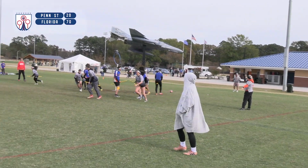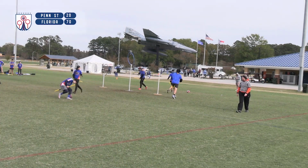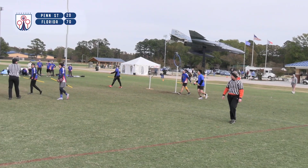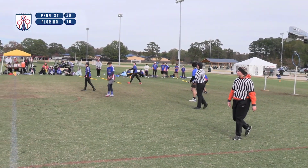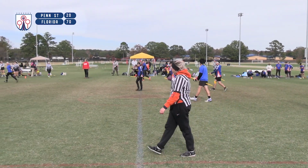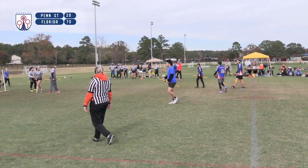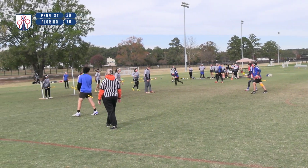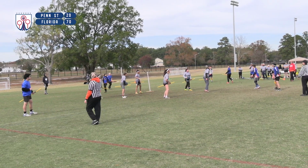Pearson scores. That is the second goal for Penn State. Score is 70-20. Had a lot of opportunities. Yeah, they've had trouble finishing. Since it seems like these teams, unless something very funky happens, will be playing each other shortly after this, Penn State could be just taking this as a chance to feel this team out, learn a little bit, and play them again hard in the next game.